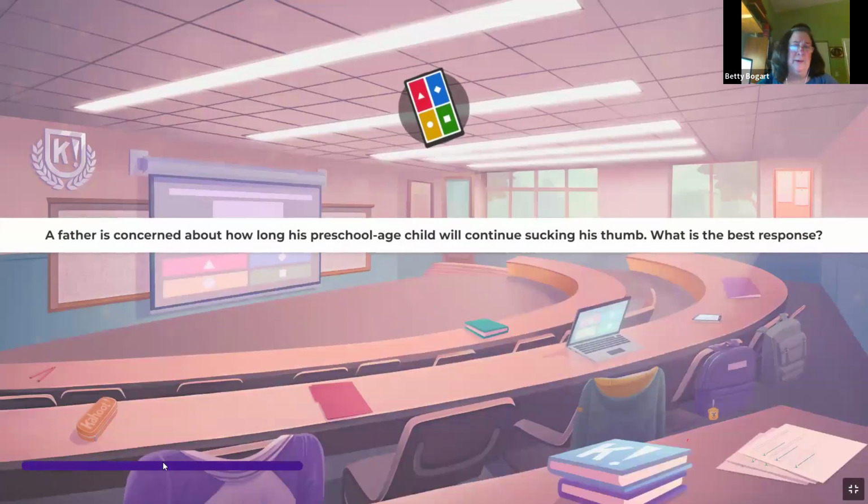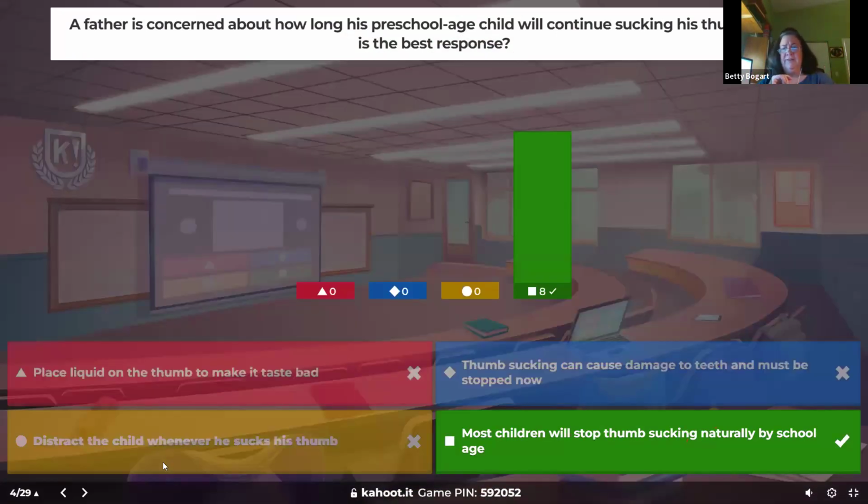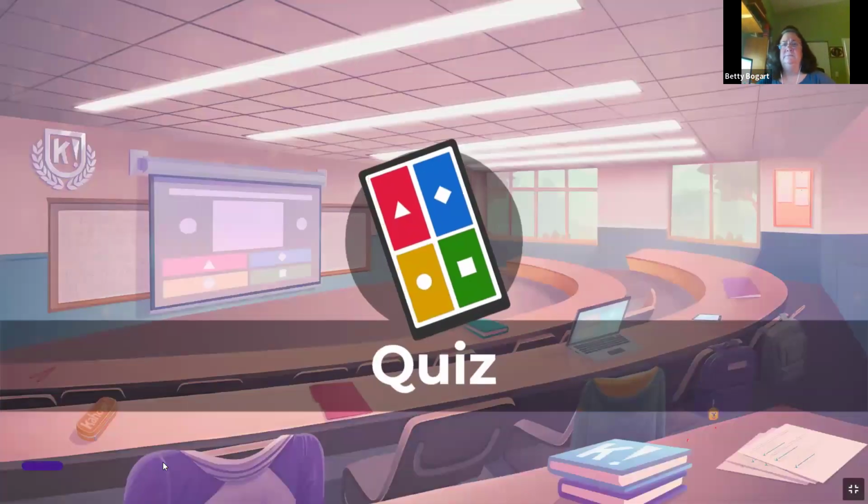A father's concerned about how long his preschool age child will continue sucking his thumb. What is the best response? Remember, preschool is ages 3 to 6, and at 6, it's school age. And what do we know about sucking the thumb or the finger? Usually, they will stop by school age, because baby teeth come out, permanents come in, and you don't want them crooked. So they usually will.